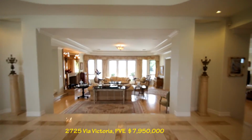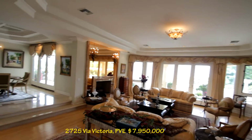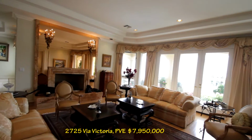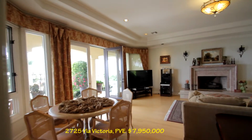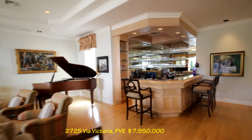Wow. Enormous sit-down living room here. Looks like a copper fireplace. It's a mirror, but it looks like copper. And then here you have some huge views. Wow. Wow. This is beautiful.